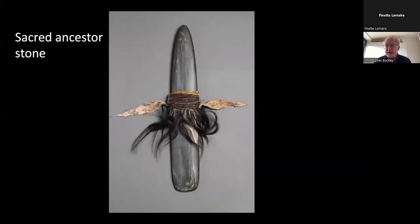Some of them did have decorations like this one. This has a sort of necklace of pig's tails, and the pig's tails are souvenirs of feasts, which were carried out where the pigs were eaten by the villagers, but the pigs were offered to the ancestors, and the tails record these offering events to the spirit of the stone.